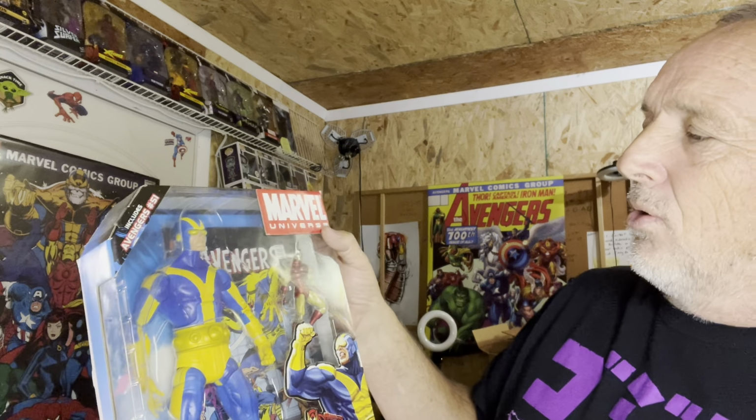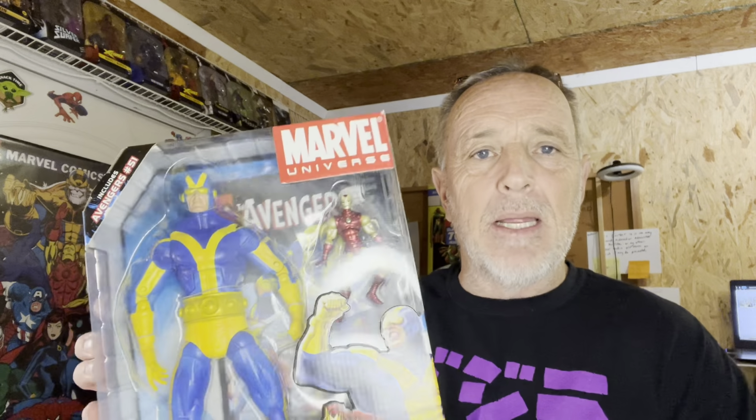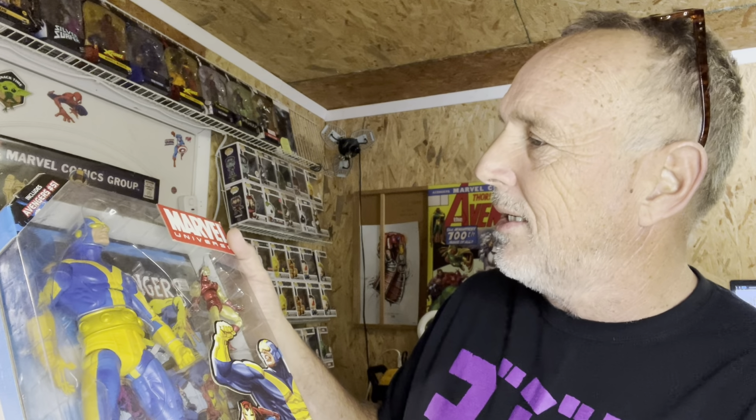Marvel Legends includes the comic book back there, Avengers 51. You know, I've been collecting mint versions of these comic books. I did not know that this comic book was in here. That is crazy. I love it. And there is a Walmart exclusive with Goliath as Giant Man in the red and black outfit.